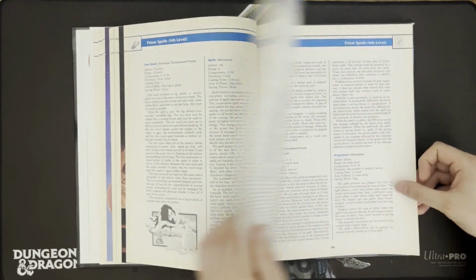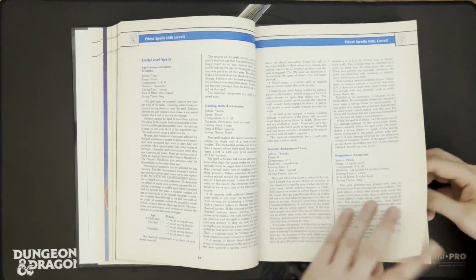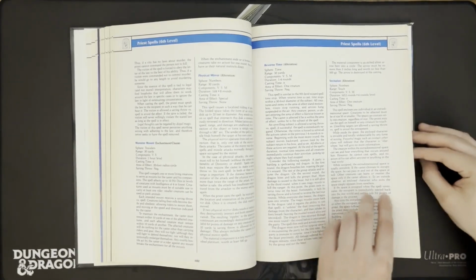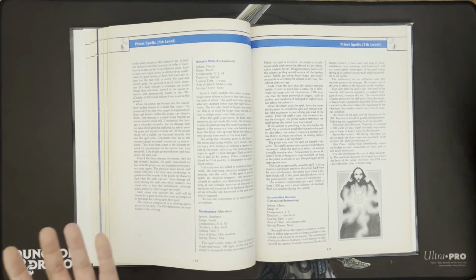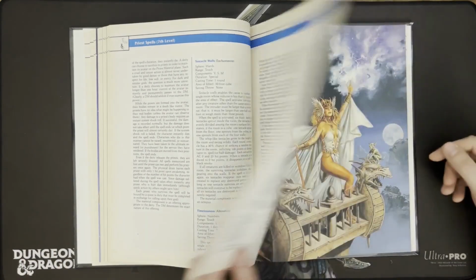So there are a lot of priest spells in this. A lot of these I have never heard of, and I don't know how popular most of these spells are. If you have played 2nd edition using the Tome of Magic, let me know down in the comments what you think of these new spells.